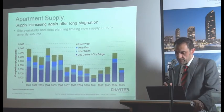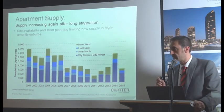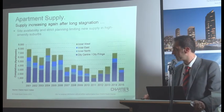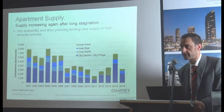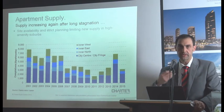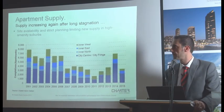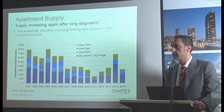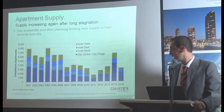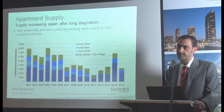These are some really interesting numbers. If you look at the core apartment markets in Sydney, it tells a story that there was higher supply through the early part of the 2000s, off the back of the Sydney Olympics legacy. Strong housing market conditions drove apartment supply. That apartment supply really fell into a hole in the mid part of the decade and really hasn't recovered until we start seeing new supply come through this year and next. Okay?